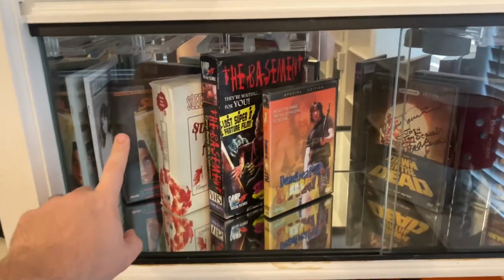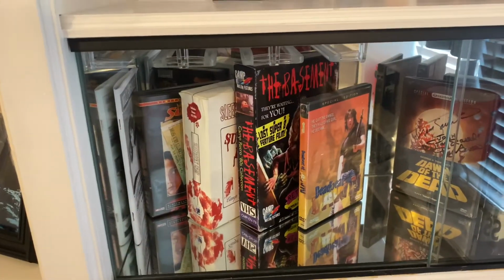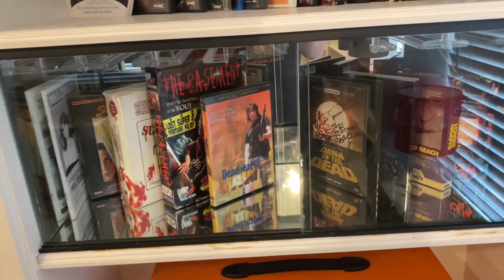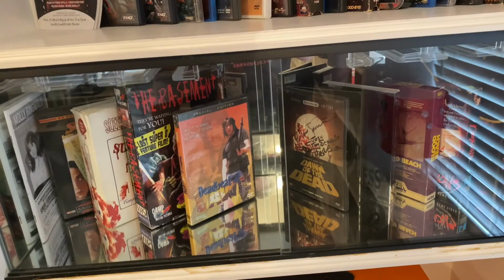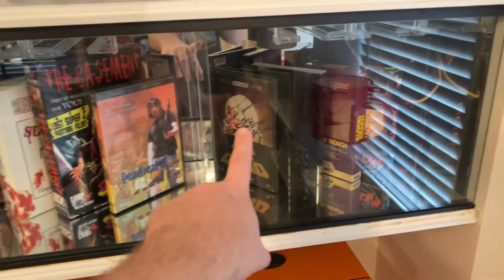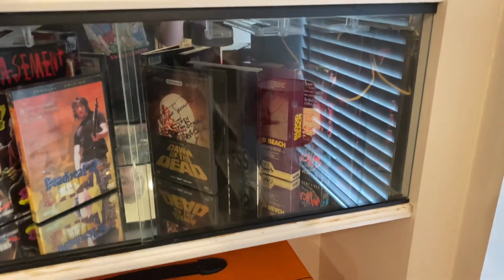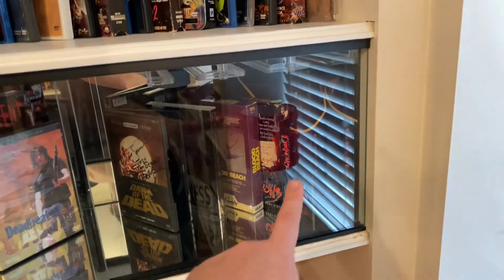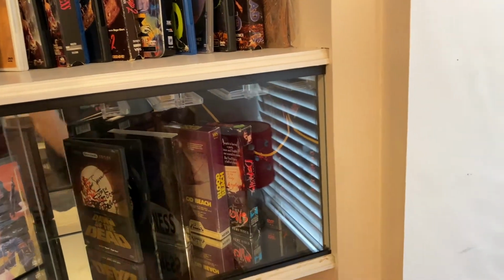Suspiria back here, I don't know if you can see it, but it's got a concert stub in there where we watched Goblin perform the soundtrack over the movie. That was a really cool experience. Tom Savini and George A. Romero autographed Dawn of the Dead, Night of the Demons autographed.